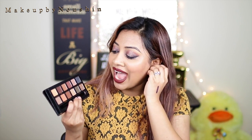And I looked at those shades again and I felt like, oh my god, these are the shades I always reach for. So why not get them in one palette, even though I might have them in my collection from different palettes individually. So I decided to give it a try, especially when it is on sale. So I got it on the very last day, and oh my god, guys, the quality.